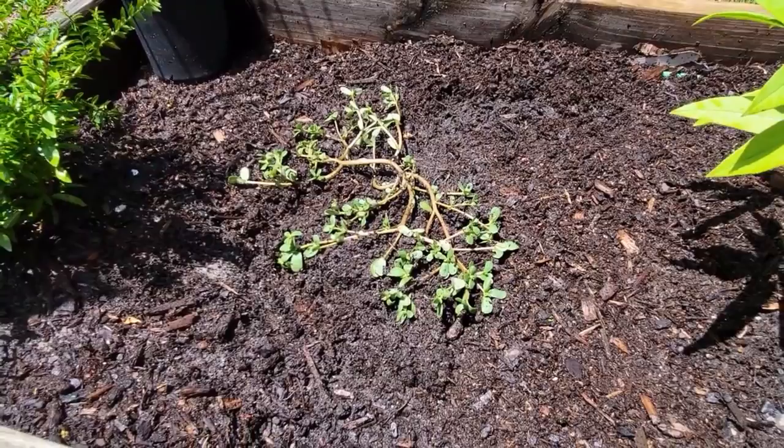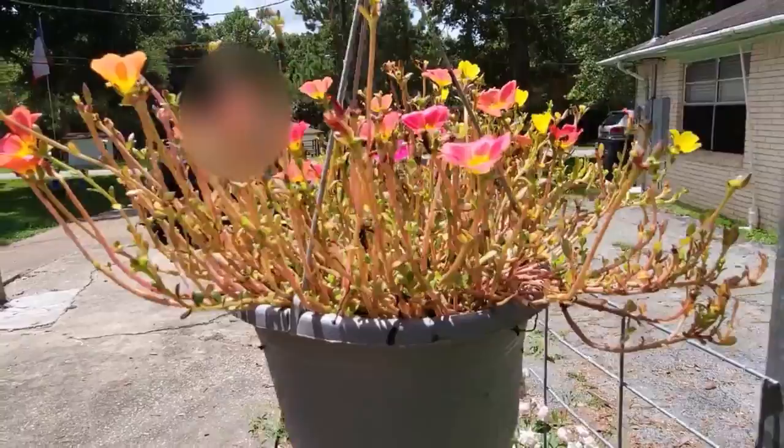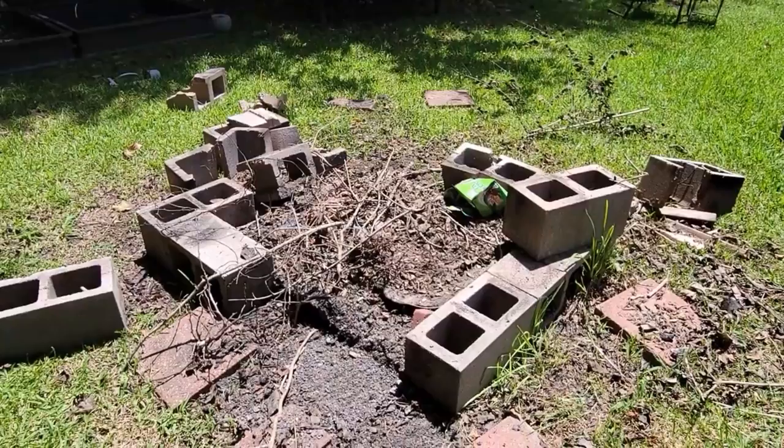And for those of you saying, ooh, not purslane, let me show you what my other purslane looks like. This is one of my other purslane. It has very pretty flowers on it. So yes, purslane.